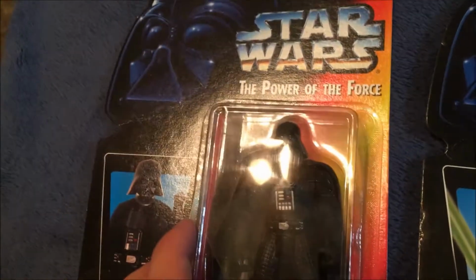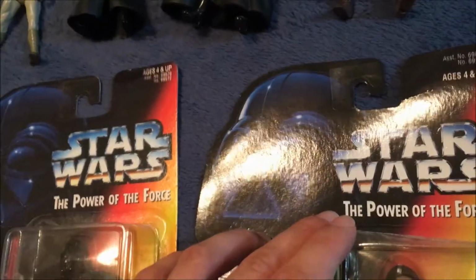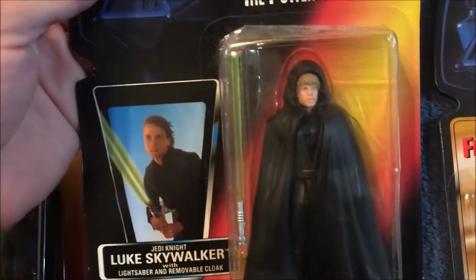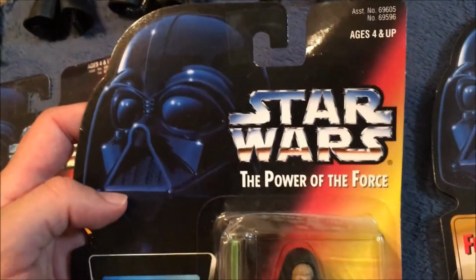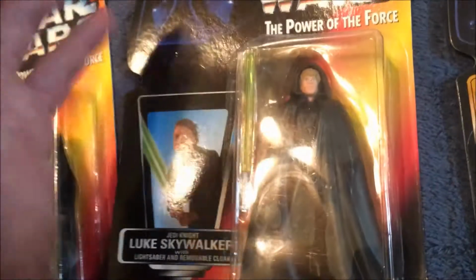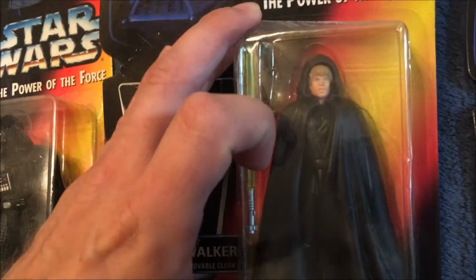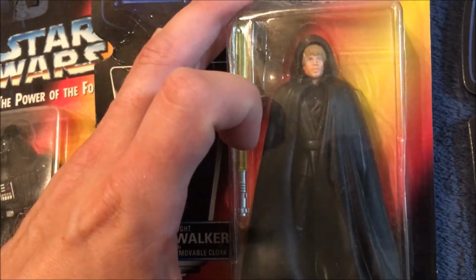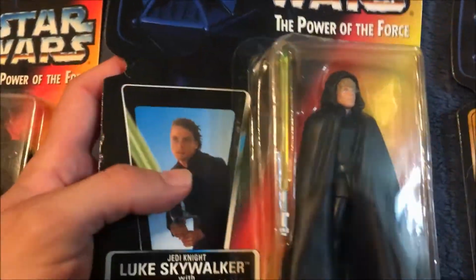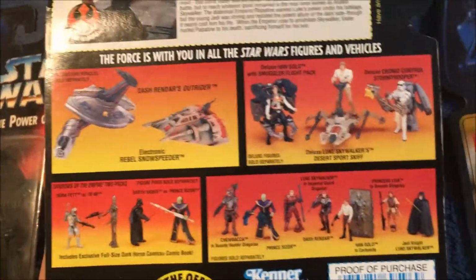Right there. And then I got my Return of the Jedi Luke. This is my favorite Star Wars figure of all time. I absolutely love this Return of the Jedi Luke. And I never could get it when it first came out, when I was little. I looked everywhere and nobody ever had it. So it was kind of when I really got back into collecting again, back in like the early to mid 2000s. It was the first one I actively looked for.